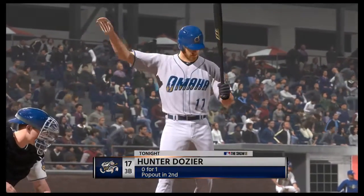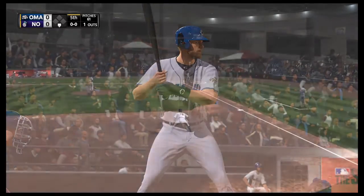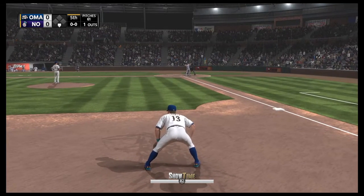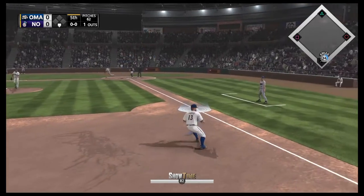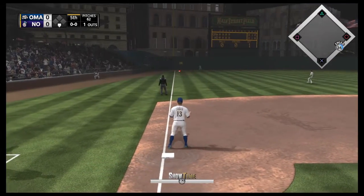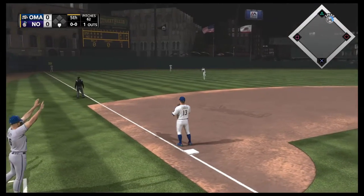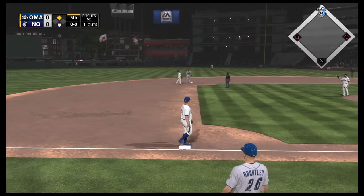So stepping in, Hunter Dozier. He popped out in his first trip. Third baseman, Hunter Dozier. First pitch on its way. Out in front of a fastball as this is ripped down the left field line. That's going to be a fair ball. And this will find its way out near the 355 sign. Not in time, and he's in there with a double.